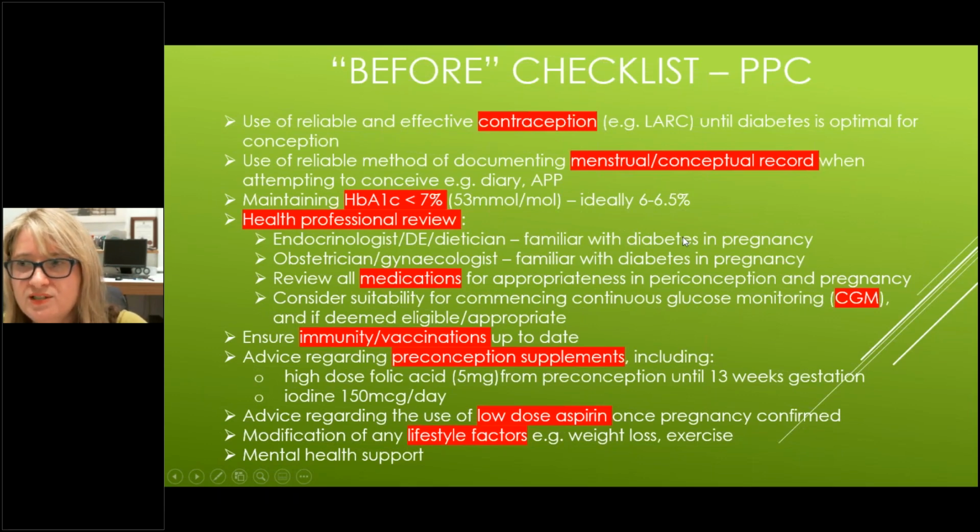Just like all specialties, we all have interest areas and not all endocrinologists are the same. So again, choose an endocrinologist that has an interest in pregnancy or already works in a diabetes and pregnancy service, or choose, through the public sector, a public clinic that is associated with a maternity hospital. They just seem to have a slightly more comprehensive understanding of what they need to do before pregnancy.